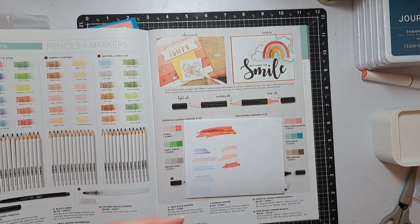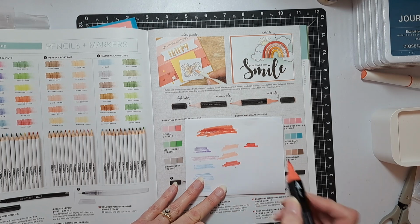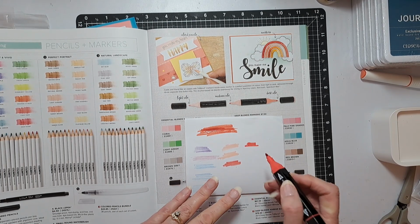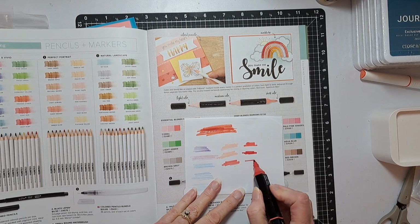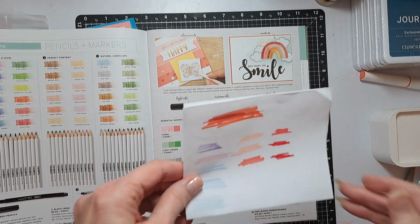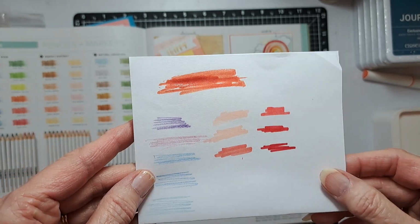Now I'm going to show you the difference with the shades. This is the light one. See the difference, how darker they are? This is the mid or medium. And this is the dark. Now, that's the difference between the blends and the shades. They're both very pretty colors.